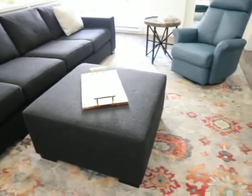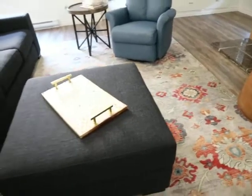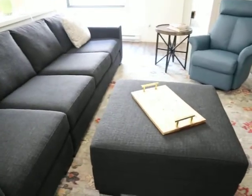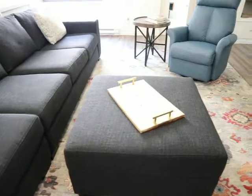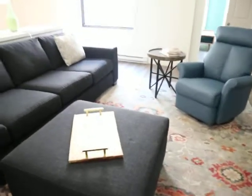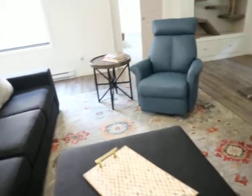This storage ottoman here is actually, the cats like to go on the furniture here. So rather than having them damage the furniture, there are special covers that my client found, and those are stored in there when company comes. So very, very easy, user-friendly space.